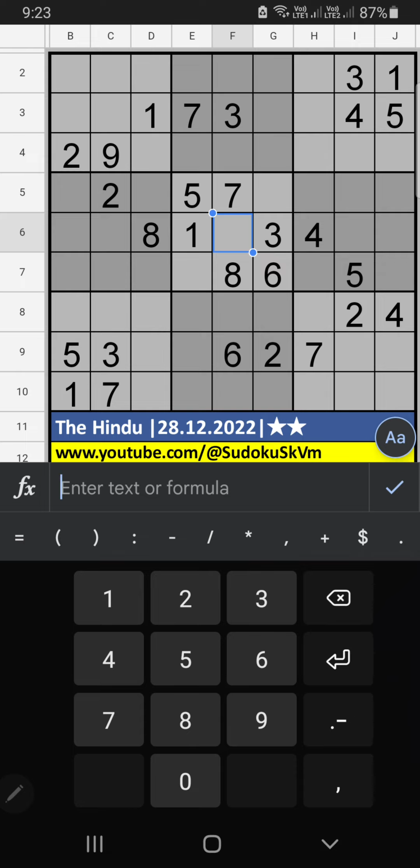Two stars Sudoku. 8th row and 9th row, we have 2. So 2 can't come in these cells. And 2 is confirmed here. 8th row, we have 4. So 4 can't come in these cells. Then 4 is confirmed here.